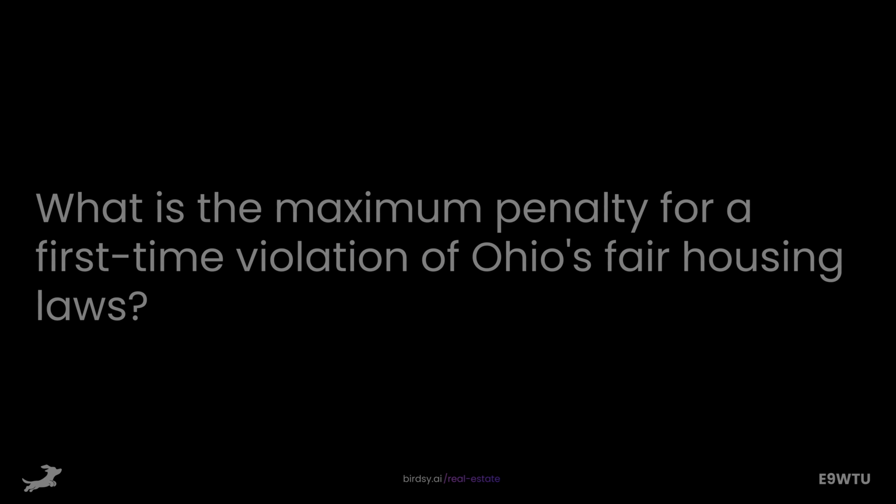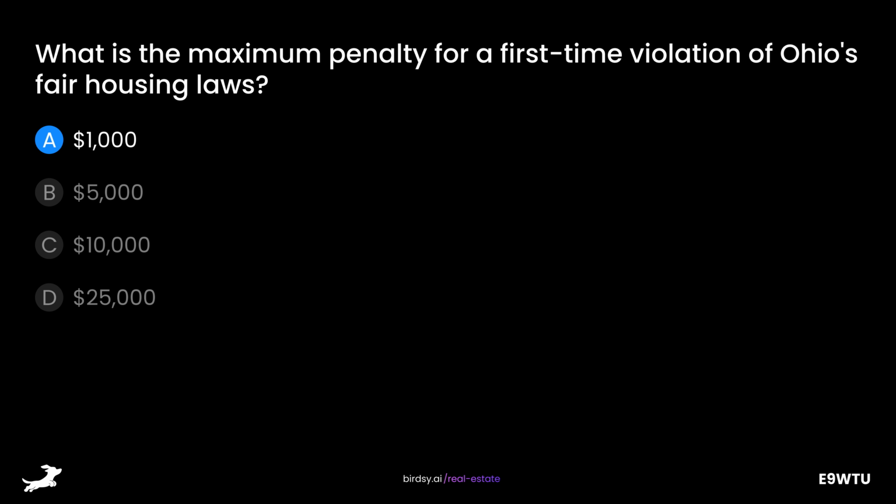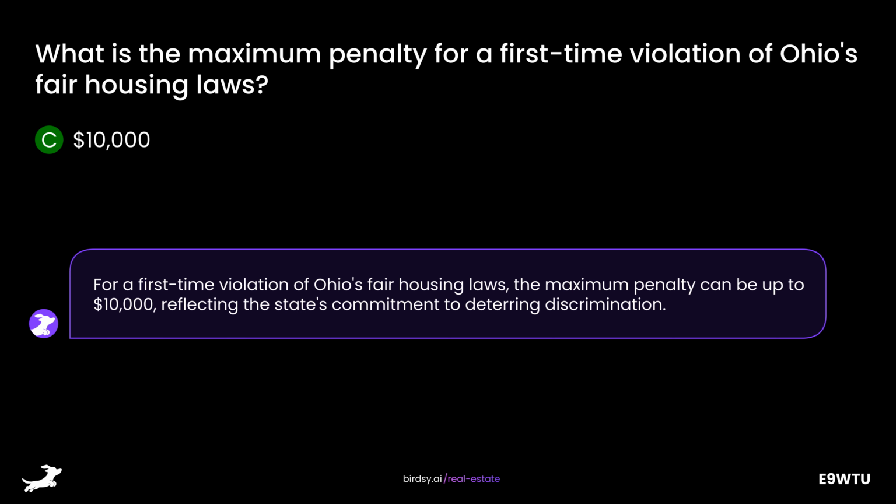regulations. What is the maximum penalty for a first-time violation of Ohio's fair housing laws? Is it A, $1,000, B, $5,000, C, $10,000, or D, $25,000? The answer is C, $10,000. For a first-time violation of Ohio's fair housing laws, the maximum penalty can be up to $10,000, reflecting the state's commitment to deterring discrimination.